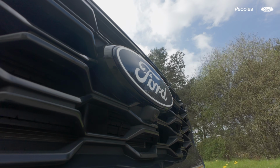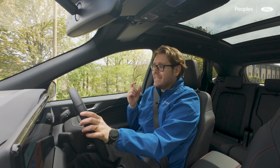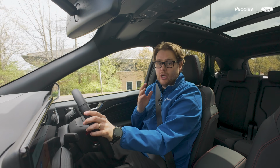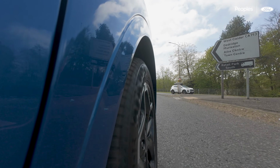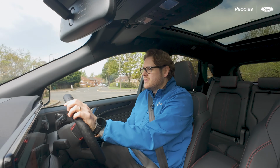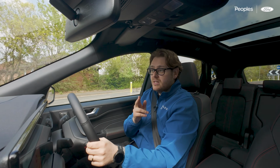The Kuga PHEV has been popular for good reason and has been improved upon again. There is quicker acceleration and 42 miles of pure electric driving range. The 2.5 litre PHEV is incredibly smooth, has 243 PS and will do 0 to 62 in just 7.3 seconds. That's actually a 2-second improvement on the previous model.